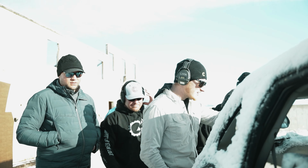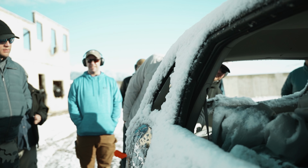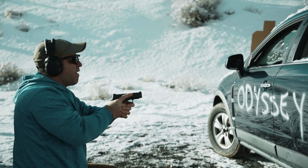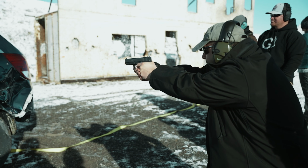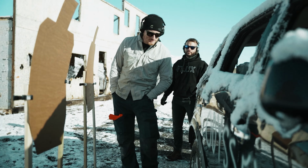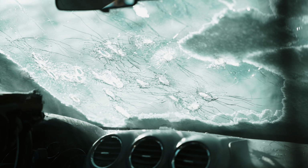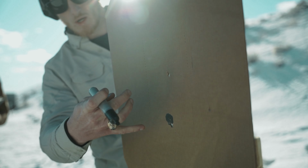We got penetration through one side of the car. We got, look at that. Let's see if I can get plastic that guy. Plastic body panel caught it. Yep, plastic body panel caught it. First round, got some deviation, right? What about 4 inches?